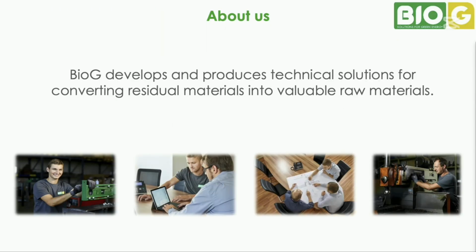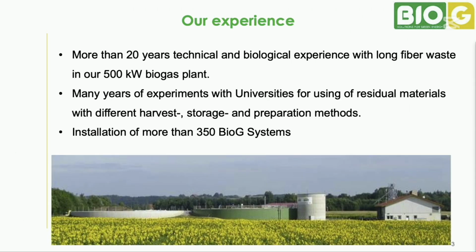We develop and produce technical solutions for using field wastes and every material what is available for the biogas market, and to save money with the materials. Our experience: we have our own biogas plant in Austria. We produce 500 kilowatt of electricity and use just corn straw, manure, field wastes and so on. And we have built approx 350 to 400 plants all over the world.